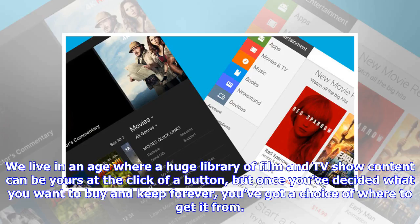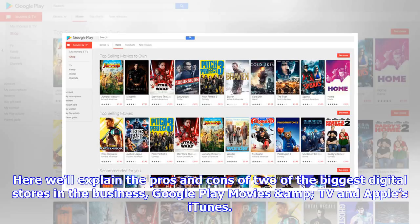We live in an age where a huge library of film and TV show content can be yours at the click of a button, but once you've decided what you want to buy and keep forever, you've got a choice of where to get it from. Here we'll explain the pros and cons of two of the biggest digital stores in the business, Google Play Movies.